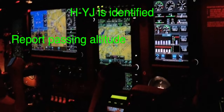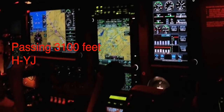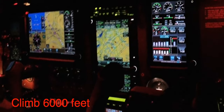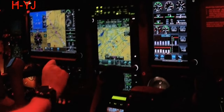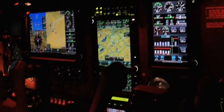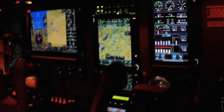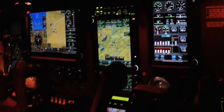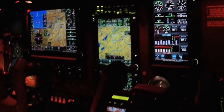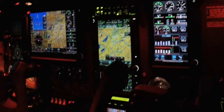The Yankee Juliet is identified, are you passing altitude? I'm passing 3,100 feet of the Yankee Juliet. The Yankee Juliet, traffic climb 6,000 feet. Climb 6,000 feet of the Yankee Juliet. 100 feet to go. And 5,000 feet. Turn right.